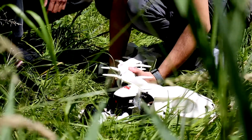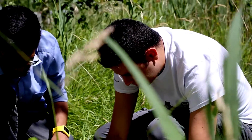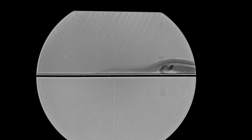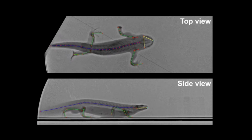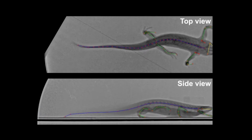So the novelty of this work is really the approach we took to try to be as close as possible to the real physics of the body. The species is called Chlorodelis. We looked at detailed X-ray recordings from the animal, so we could track the bones in 3D space, and that enabled us to create a very detailed model of the movements of the bones of the animal.